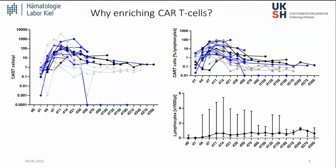The other thing to keep in mind is that CAR T cells, of course, can make up 40 or 50% of the lymphocytes. But if you look at the lower graph, lymphocytes typically number only 500 to 750 cells per microliter. So this number is much too low to just use whole blood, except if you just want to look by ddPCR whether the CAR construct is present or not. So I think I have convinced you that enriching CAR T cells is quite a good idea.